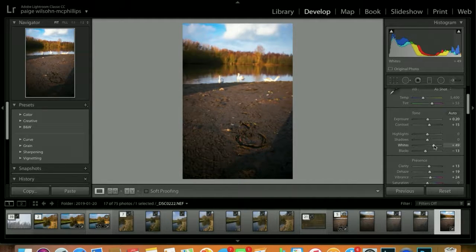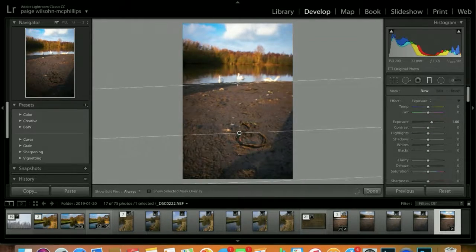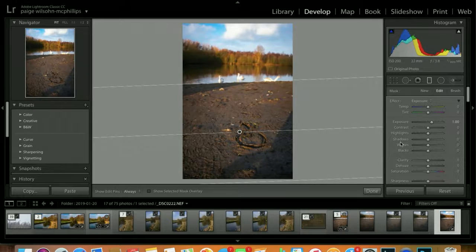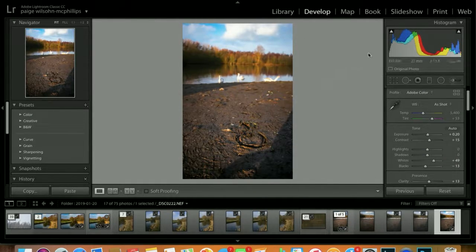Down slightly. Now what I'm going to do is I'm going to add a gradient to the image upon the foreground only. I'm going to bring up the contrast. What I mostly want to do is bring up the clarity and create a bit of an oomph within it. Done. Okay, and there we have it.